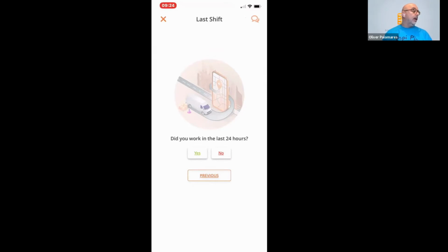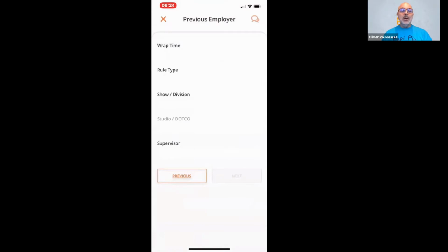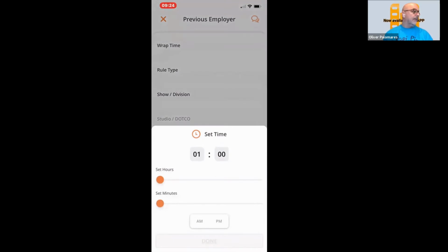The question here is, did you work within the last 24 hours? Well, we're going to say yes, because that way we can see what happens and how the system walks the driver through. There are 1, 2, 3, 4, 5, 6 fields that need to be completed. Well, really just 3, and the rest gets pre-filled. I will explain. We're asking the driver, you did say you worked in the last 24 hours. What was your wrap time on your last shift? And we're going to say the wrap time is at 10 p.m.